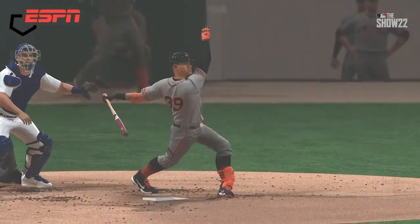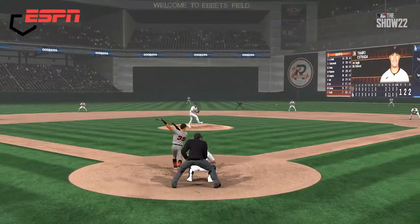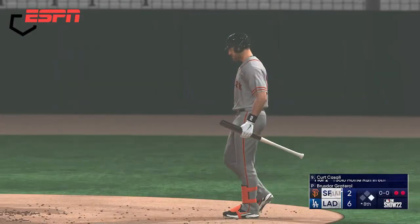Textbook bat control right there. Got a pitch on the outside, saw it deep into the zone, and just barreled it up, went the other way for the knock. Here's Kurt Casale.